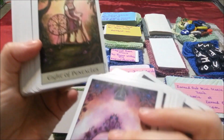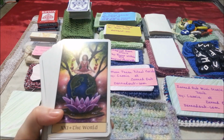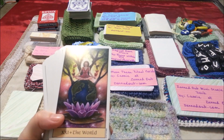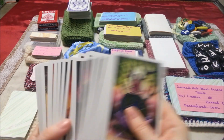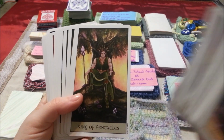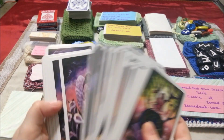This is the only deck that I have that says Pentacles, and one of the things you'll notice about me when I do my reads is no matter what the deck says, I will always say coins, wands, cups, and swords, even if it has discs or chalices or whatever. That's just what I'm used to saying. So anyway, this deck is fast becoming my favorite.